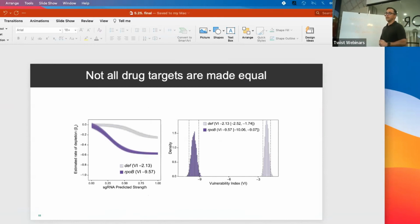So here, RPOB is a subunit of RNA polymerase. It's very vulnerable. It's really a fantastic drug target in TB. DEF is a peptide deformylase involved in translation in mycobacteria. It's essential. Companies and academic labs have spent a lot of time and resources trying to drug this thing. It's an exceedingly invulnerable target. So you're perhaps not setting yourself up for success by picking a target like this.